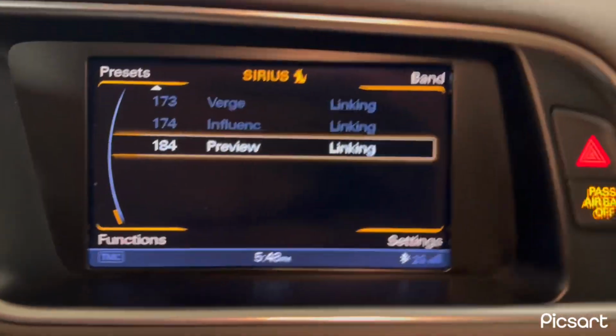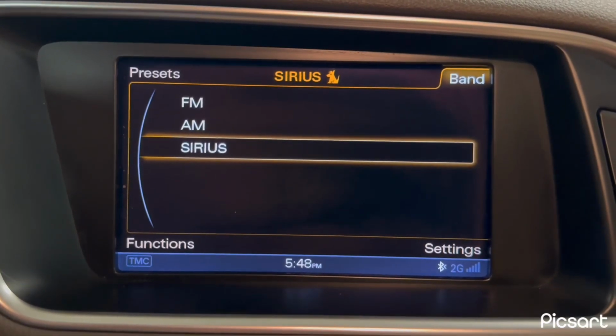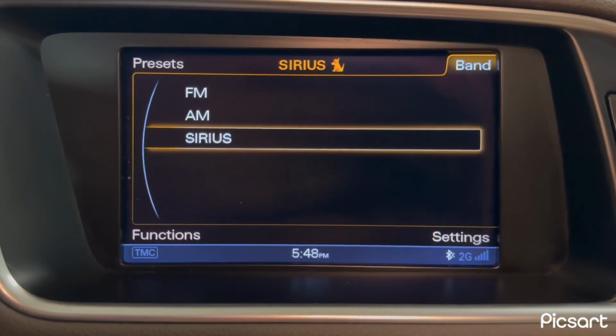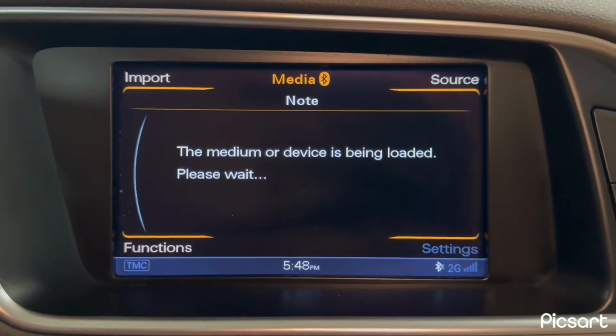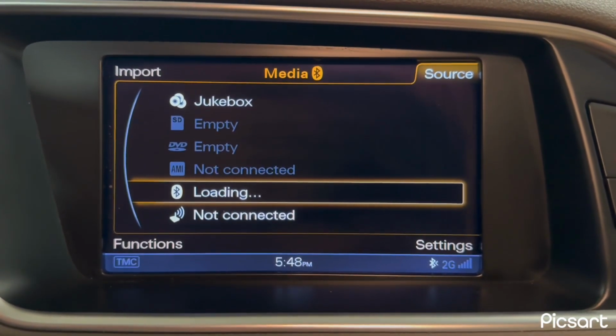Come into your radio package. You do have AM, FM, and satellite radio. As a courtesy, when you purchase this vehicle, you will get a 3-month satellite radio subscription from us. On the media package, you have Bluetooth audio, which is really nice.